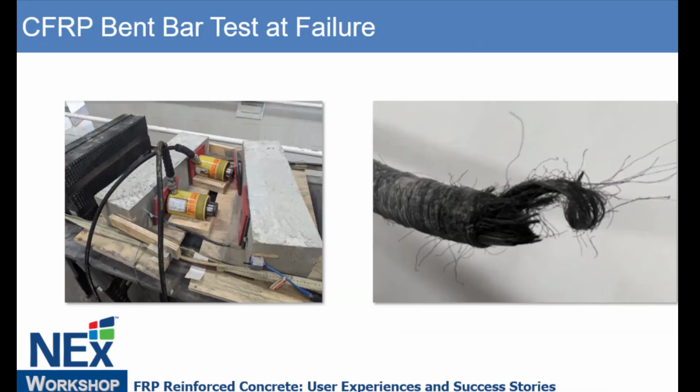This is what failure looks like. One of those two sides is going to fail because it's going to reach its capacity first, locally there. The failure is always right at the start of the bend, and here you can see an example of the rupture of that bar.